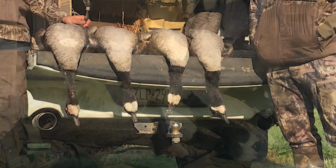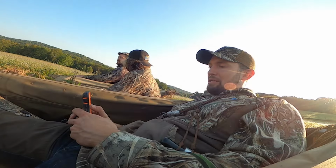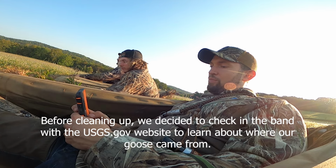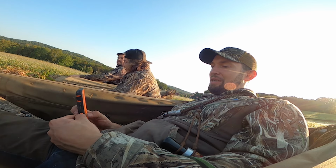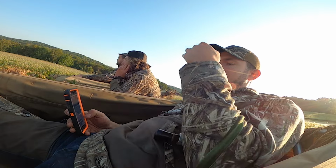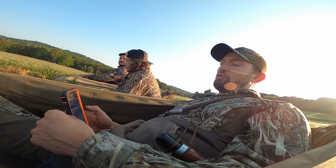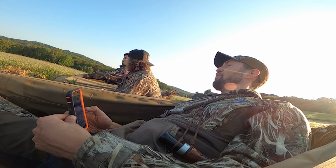So the band, basically, we keep talking about, hey, we're going to check the band. All right, you guys ready for this? All right. My heart is racing. Why? It's just a freaking spreadsheet of data. 4-year-old PA bird. All right, you ready for this? This bird was banded as a Canada goose when it was too young to fly on June 24th, 2020. 4-year-old bird. 4-year-old goose.